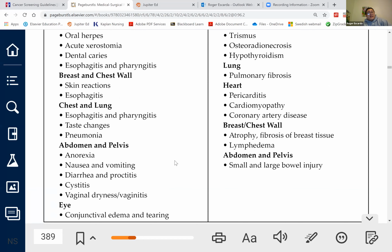Will you have dental caries? No. What will you have? Where is your cervix? Below. Below the dental neck? Esophagus, esophagitis, pharyngitis, acute. Your cervix is up there in your mouth? No, I said it's below, Professor.